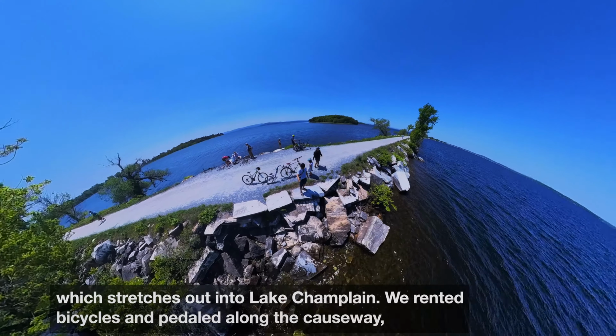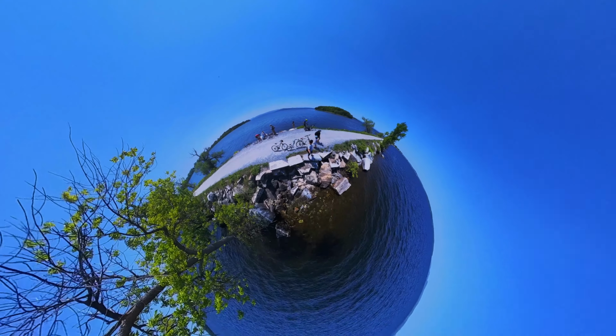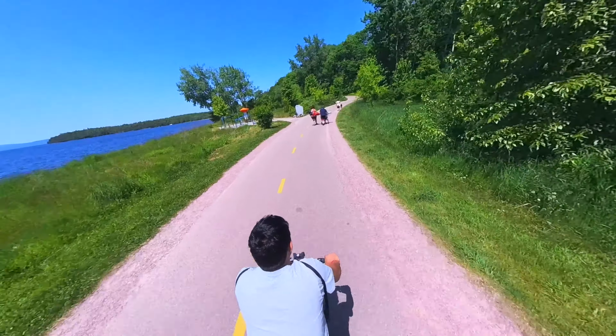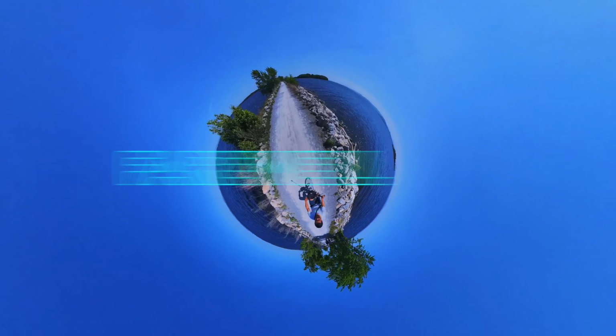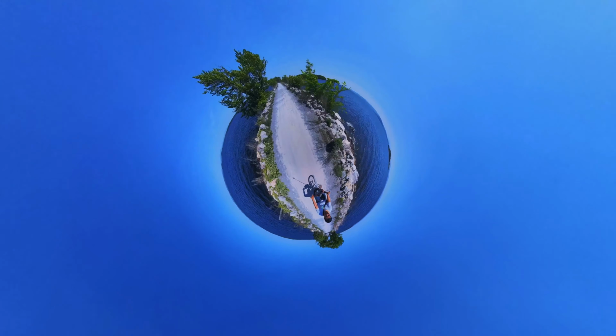We rented bicycles and pedaled along the causeway, surrounded by stunning views of the lake on both sides. The refreshing breeze, the sound of the waves, and the panoramic vistas made this cycling adventure truly unforgettable. It was the perfect way to bid farewell to Vermont while staying active and immersing ourselves in nature.